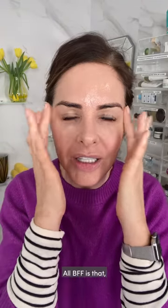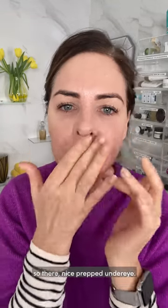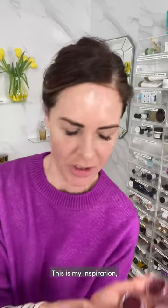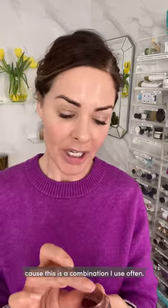All BFF is that. They're sort of skincare-y. So there's vitamin C, there's two peptides, there's a little hyaluronic in there. So there, nice prepped under eye. This is my inspiration, is a little bit of that sort of plumminess with a little bit of softness and a tiny bit of goldenness. I have actually taken two and put them together because this is a combination I use often.